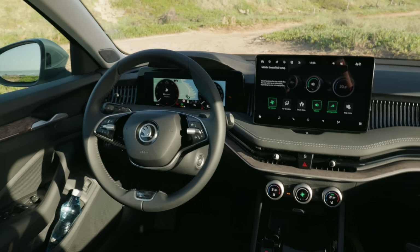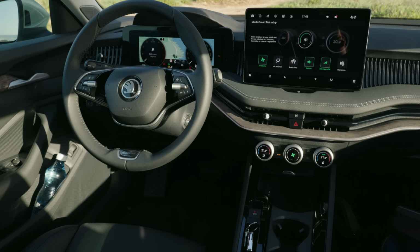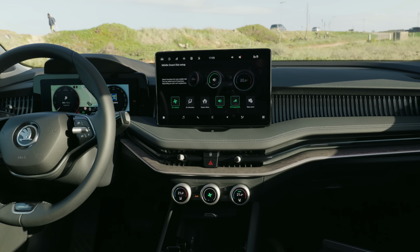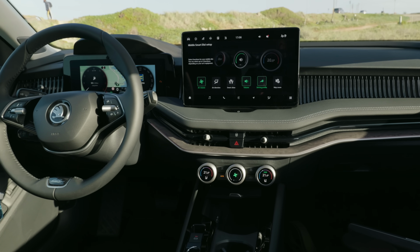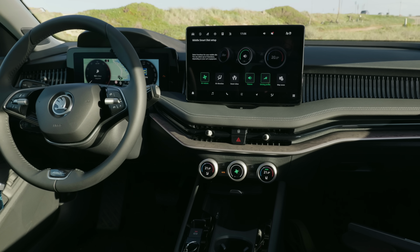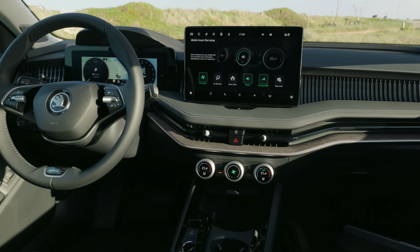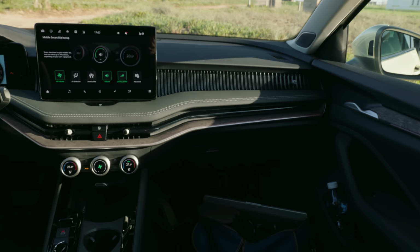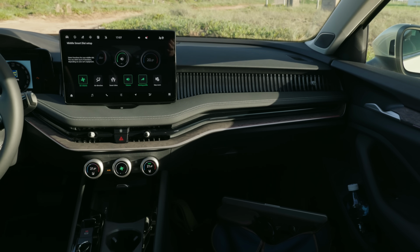First time that's been on a Skoda, makes it feel more like an Audi, which is always a good thing. They're going to add ChatGPT to the infotainment system at some point, so you'll be able to ask it all sorts of inane questions and it will steal the answers from China. I'm joking, don't comment on the video. But yeah, look at that. Nice looking cabin. A Skoda has never felt this smart.